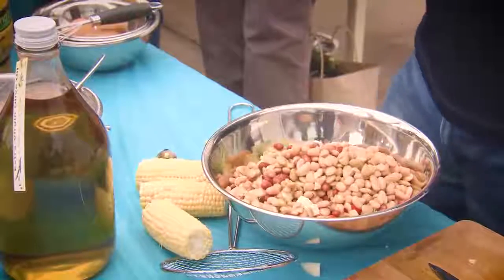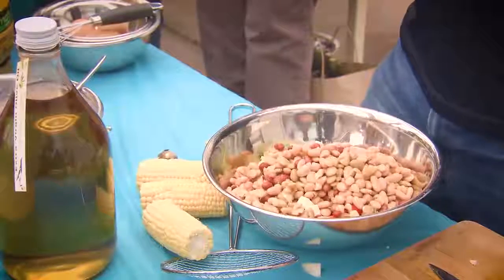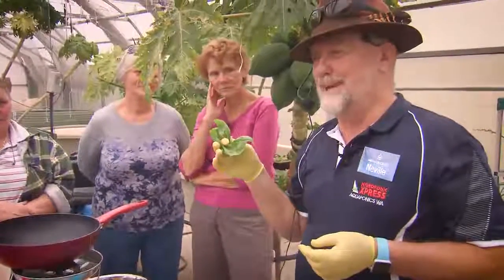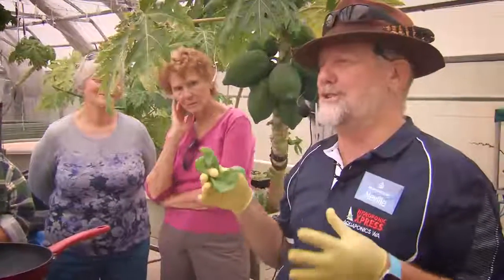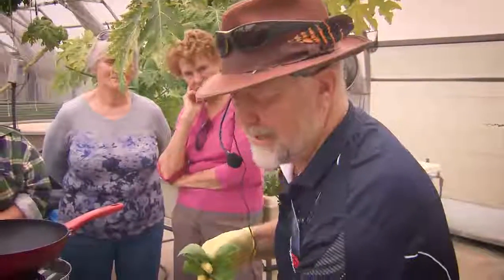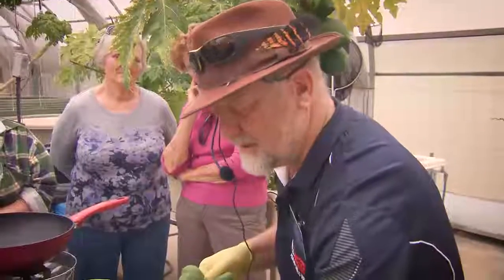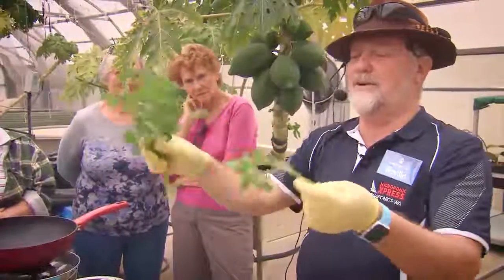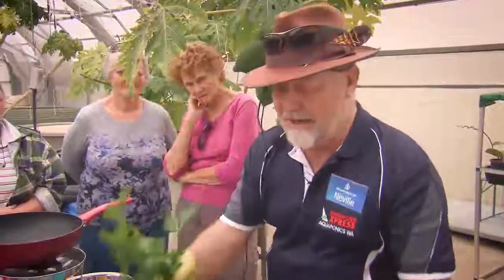Now, what we have is my secret ingredient of the famous bean salad, and that's fresh, straight out of the garden herbs. This is basil, sweet basil it's called. This is parsley, and you can see this stuff is just thumping along. It's so healthy and rich in flavour.